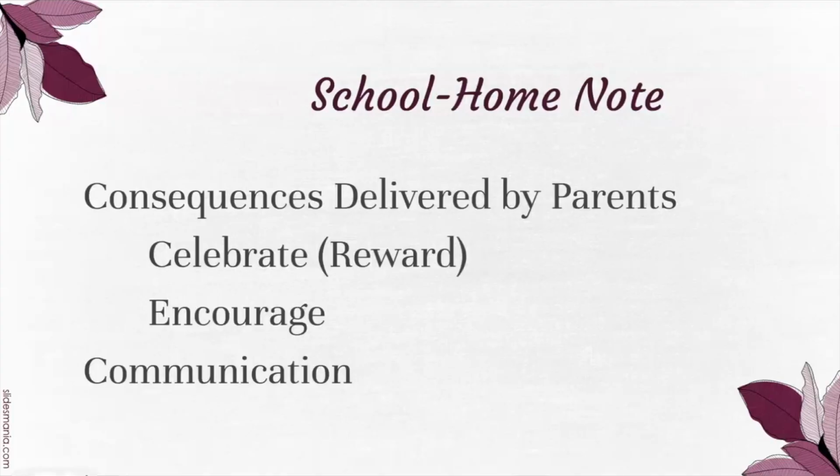So now, a school home note is a great way to encourage communication with the school and with the parents. For younger kids, you could have the smiley face, the neutral face, and a frowny face. And then you could have 3 to 5 rules or goals that they're working on throughout the day, and see how they are. You provide them with feedback on their day and how they behaved or if they met their goal. And when they take the note home, the parents read over the note, look at it, and discuss it with the student.